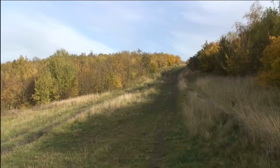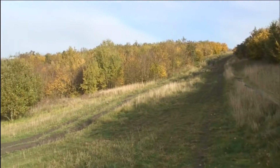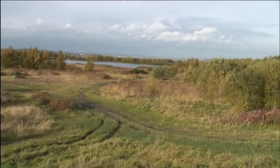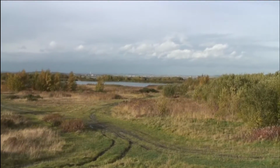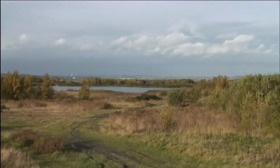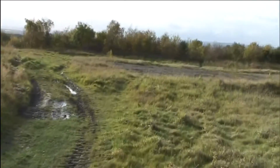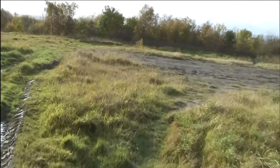Just come down a slightly muddy slope to get down here. That's a slope, and it comes all the way down here. And then right across there we've got a lake. It's not actually a lake, I don't think. I'm not quite sure what it's called. Just taking the camera for a little run. I've got the tripod extended all the way.